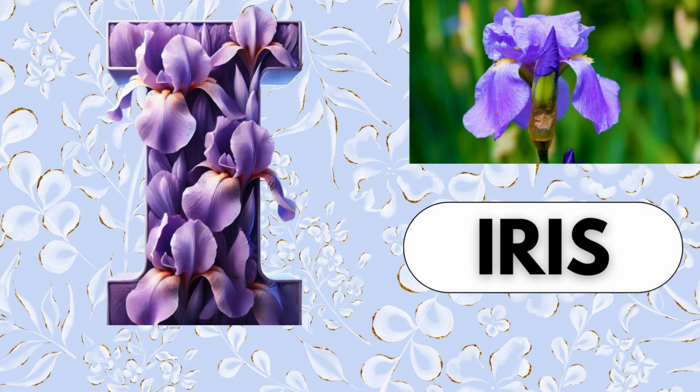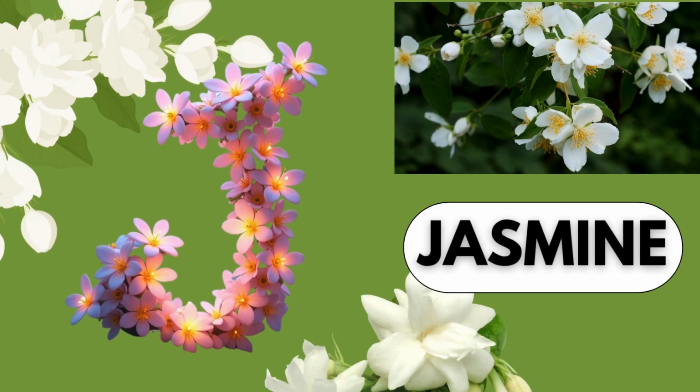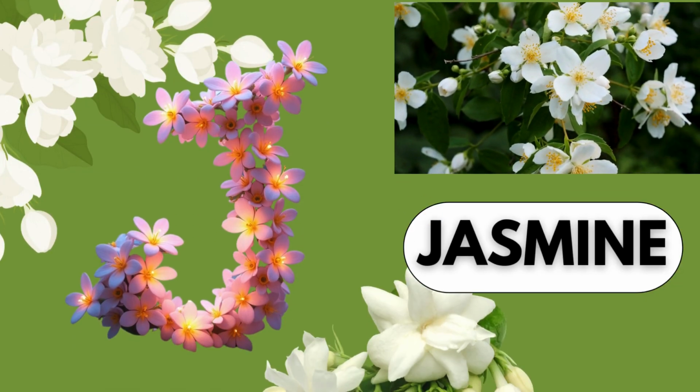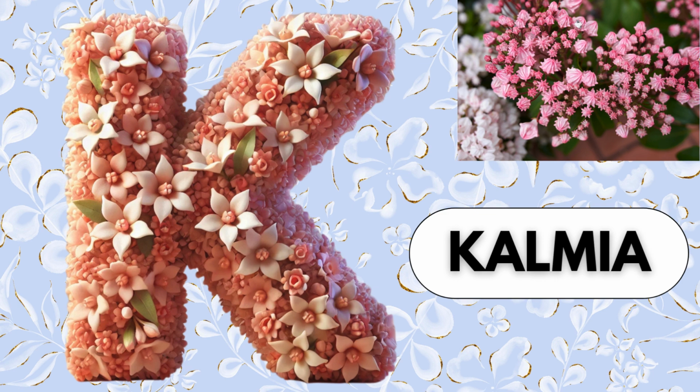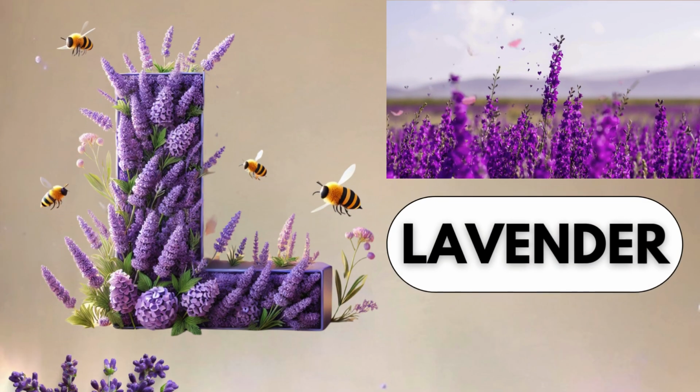I is for iris, standing so tall. J is for jasmine, soft petals fall. K is for calmia, with blossoms that glow. L is for lavender, purple in rose.